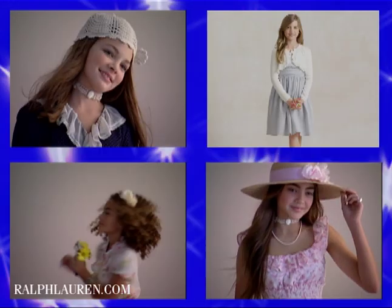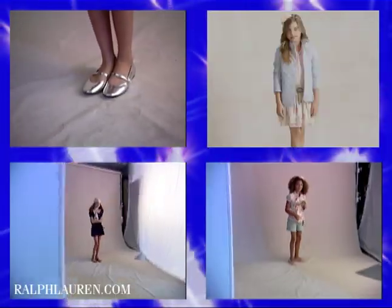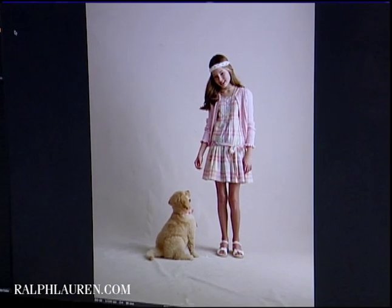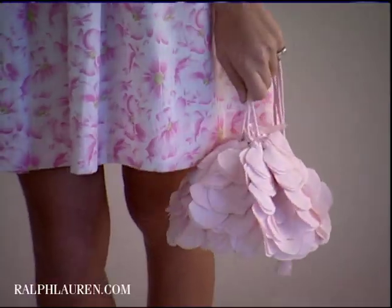We got an inside look at what fashion trends are hot as the weather warms up this spring. Classic plaids get an update when mixed with cardigan sweaters. It's a great everyday look for school. And for those special occasions, florals are in this spring. You can jazz up dresses with fun accessories.